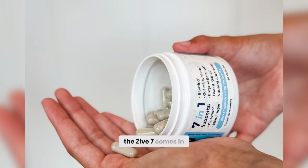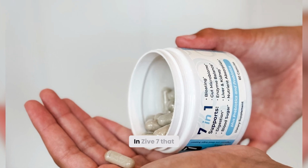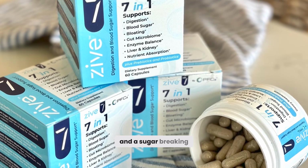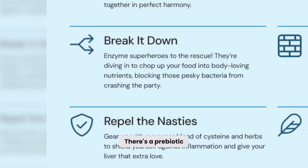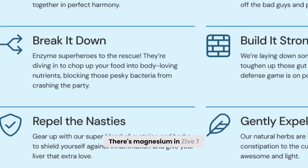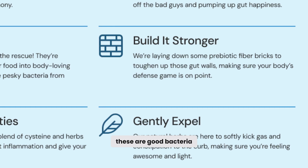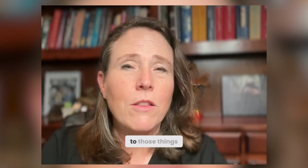So that's where the Zive 7 comes in. Now, we have an enzyme blend in Zive 7 that has a protein enzyme, a fat breaking down enzyme, and a sugar breaking down enzyme. And it actually has multiple types. There's a prebiotic in there called beetroot fiber. There's magnesium in Zive 7, which also helps this process. And then, of course, the biotope 7, these are good bacteria. So Zive 7 is going to allow an improvement to those things.